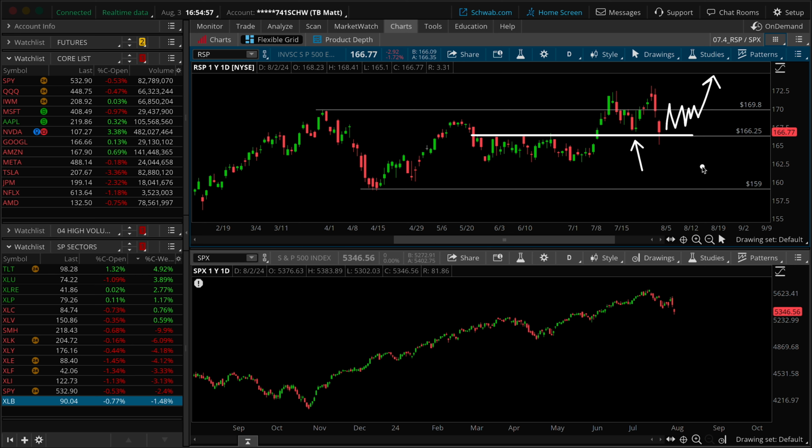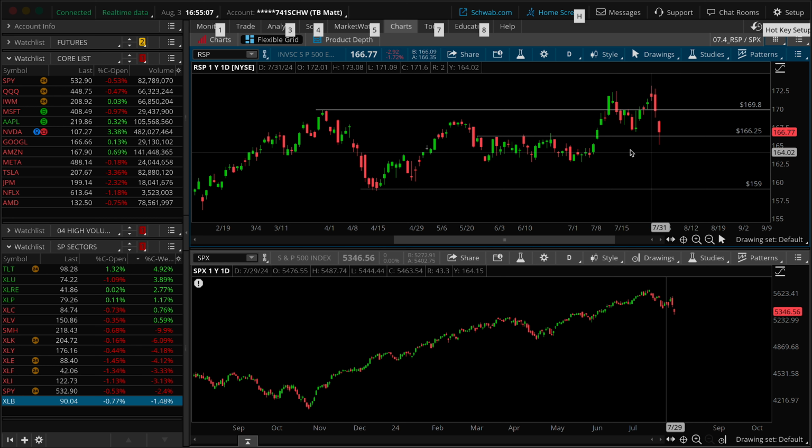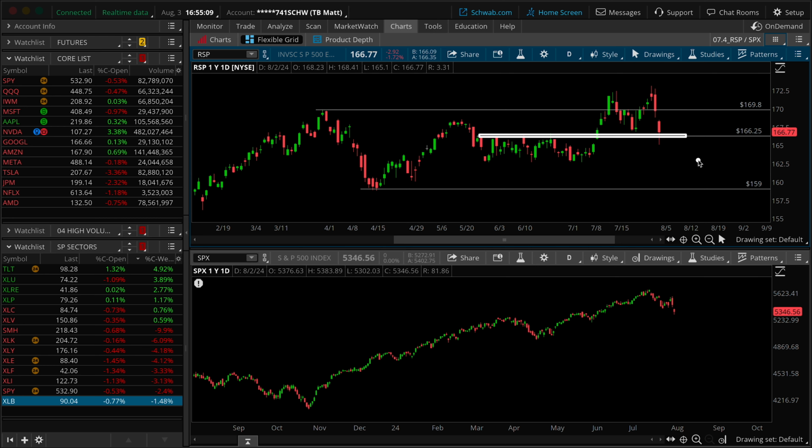Now, that's not my take, for all the reasons that we've described so far today. In aggregate, all of the data points seem to point to a shift towards risk off and more seriously reevaluating the market, but the RSP is technically one diamond in the rough.